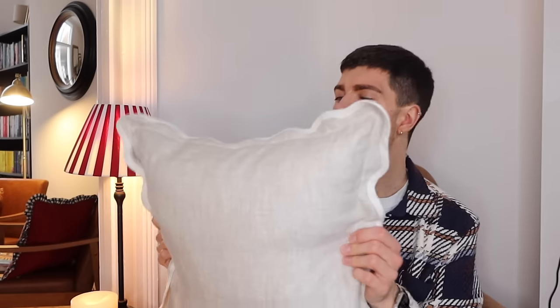It's quite a similar colour to our sofa, but I got this because I didn't want to go for a colour. They will come in different colours, and I think by the time this video goes live they might be live on John Lewis. I'll link these down below. But it's really squidgy and just soft and lovely, and so yeah, I'm very pleased with this indeed.